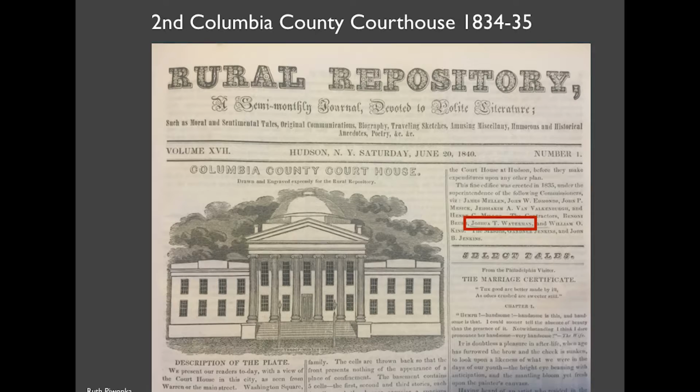One more building that is sometimes attributed to him is the Second Columbia County Courthouse, 1834, 1835, because there's a listing of a contractor of Birch, Waterman, and King. But thanks to Ruth Pomaga and this article she sent me with a really fine engraving of the courthouse building, we know that the Waterman involved was actually Joshua Toby Waterman, who was his son. He was also a carpenter, or at least listed that in the census, and also went into political office. He became mayor. Okay, so all that's really very unsatisfying.